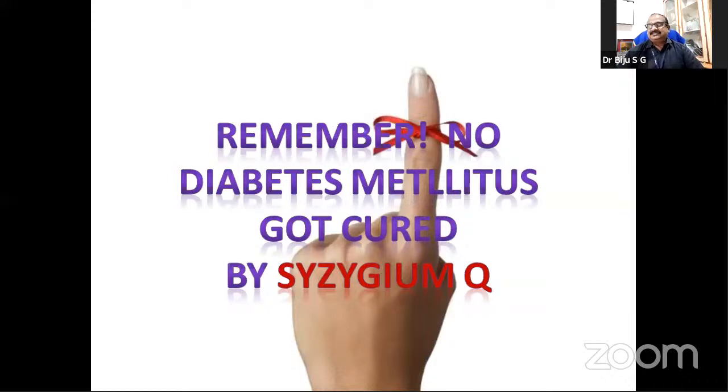So remember, this is my one and only reminder: no diabetes mellitus in the entire world got cured by CCGM tincture, my dear friends. Don't prescribe this CCGM to every patient. There is no cure at all. It is only at the drug level, to reduce the blood glucose level for the time being. And if you are interested, we will spend another 10 minutes on an alternate day.